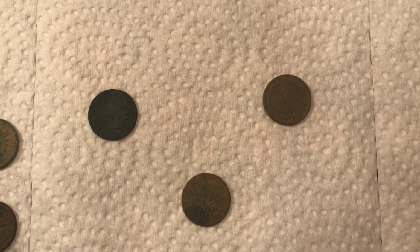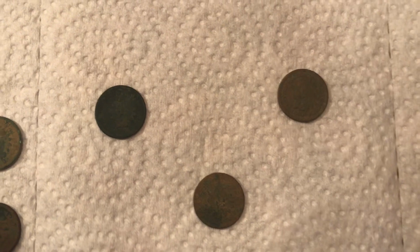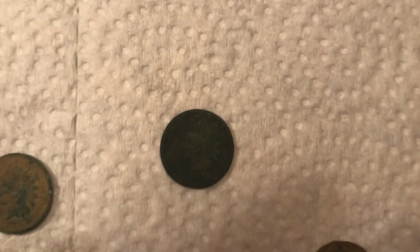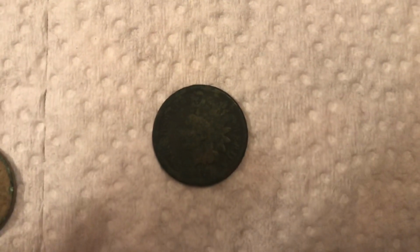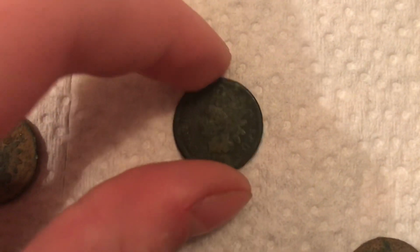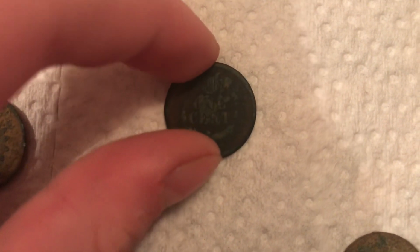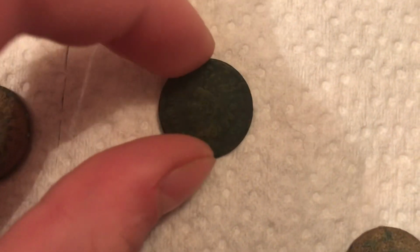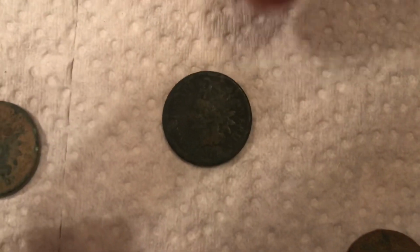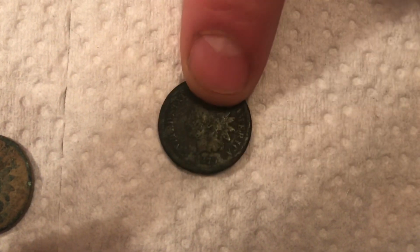Now I'll move into my Indian head pennies from the 1870s, which I only have 3 from, which makes sense. They didn't make a lot of Indian head pennies in the 1860s and 1870s. There was a drastic increase in 1880. I'm not sure why, but it stayed consistent that way until 1907. To give you an idea, this is 1879, a semi-key date. They made around 15 million.